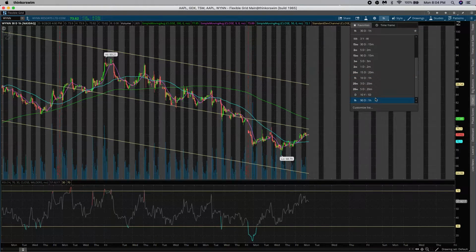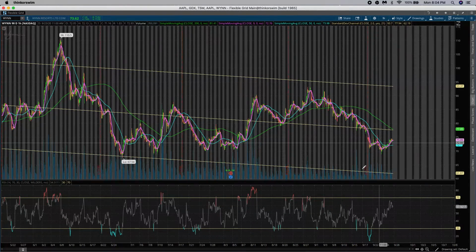If I look on the 90-day 1 hour, that looks like a pretty good setup for WYNN. I don't usually play it. I've bought shares in the past, but that looks like a pretty good setup. I just need to get different call options, just ones that are more expensive. I know that the lower delta ones just don't move very much. It's not an expensive one. I think I paid 50 cents for it, so $50.